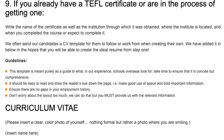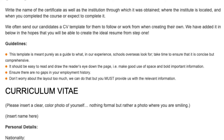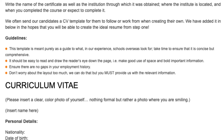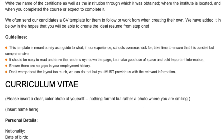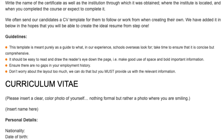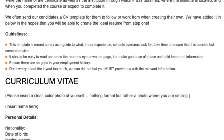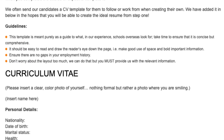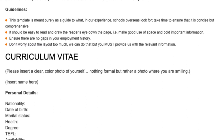We often send our candidates a CV template for them to follow, or work from when creating their own. We have added it below in the hopes that you will be able to create the ideal resume from step 1. Guidelines. The template is meant purely as a guide to what, in our experience, schools overseas look for. Take time to ensure that it is concise but comprehensive. It should be easy to read and draw the reader's eye down the page. Make good use of space and bold important information. Ensure there are no gaps in your employment history. Don't worry about the layout too much, we can do that, but you must provide us with the relevant information.